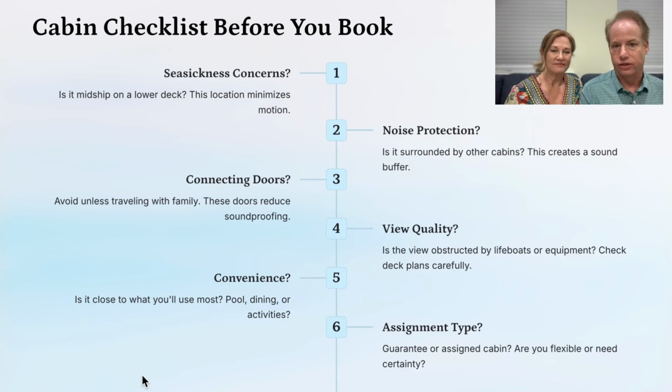Determine if you've got seasick concerns. If you do, I think you really want to be midship, lower down. Don't risk it. If you're noise sensitive, do the sandwich strategy. Have cabins all around you, above, below, left, and right, and try, if you can, to avoid a connecting door. What about view quality? You'll need to decide if that matters to you.